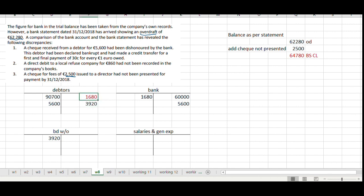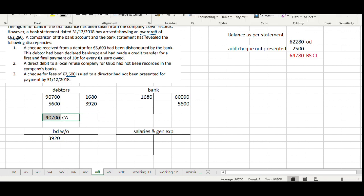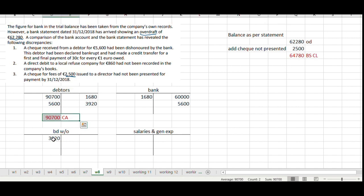So the debtors would have gone down by 5,600. So when we balance off the debtors, actually doesn't change. It's still going to be 90,700. It won't have changed because we've debited and credited the same amount. Okay. The bad debt written off, that's going to be a selling and distribution expense. Okay, so I'm going to highlight that in red. Okay, the bank, we won't touch the bank until we've dealt with note 2 here.